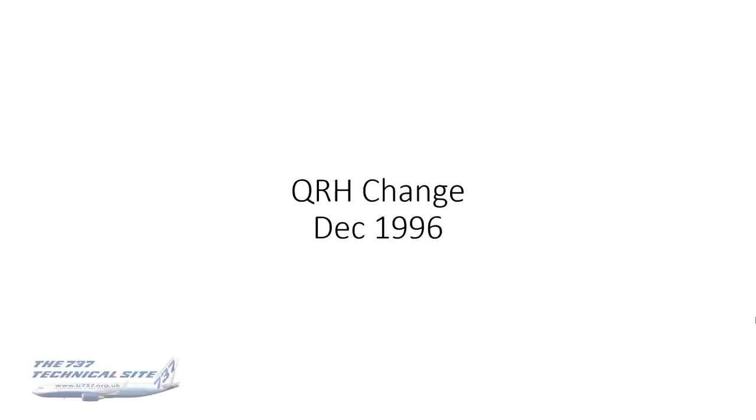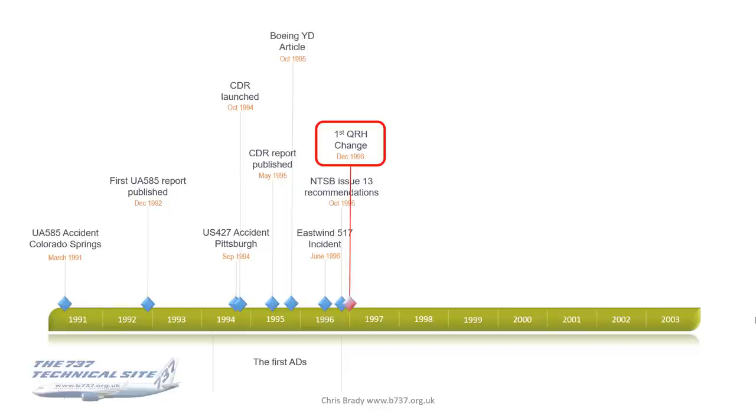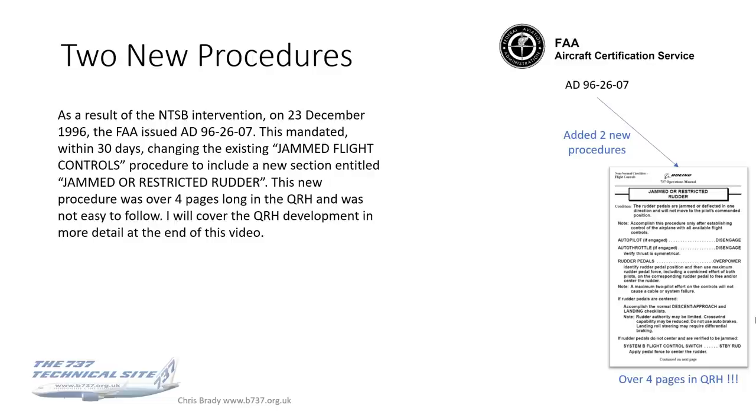So, let's see what those changes were. Start with the QRH change. This was in December 96, so very quickly, just a couple of months after the NTSB issued the recommendation, the FAA mandated changing the existing jammed flight controls procedure to include a new section entitled jammed or restricted rudder. So jammed flight controls remained, but there was a new procedure called jammed or restricted rudder, which is shown there. Now this new procedure was about 4.5 pages long in the QRH and not easy to follow.